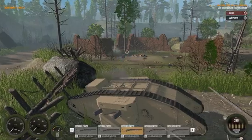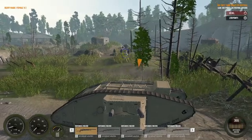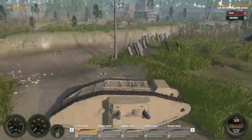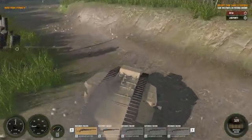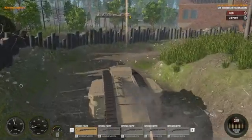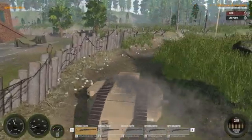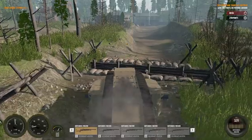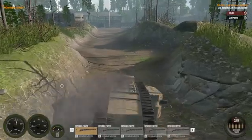Ouch. There's someone on the other side as well. Stop shooting down. There you go. Should be a new record on the map, I think. I was getting up there around 6:30 on the previous run with the version 0.3.